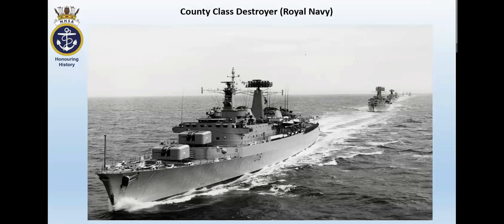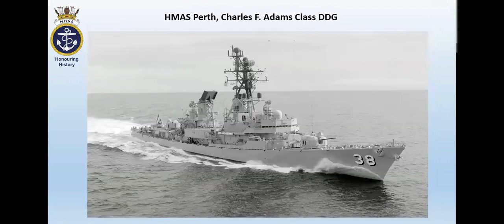This led him then to the Charles F. Adams-class destroyers, which were more to the liking of the RAN due to the more efficient Tartar air warfare system. Gorton was again enthusiastic regarding the purchase of these particular vessels, two to start with, later three, and he announced the order on the 28th of August 1961.